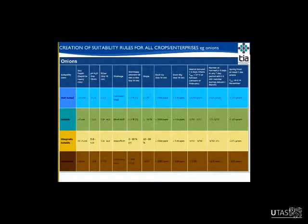So back to the rules. This is an example of the rules that Tia produced for onions, and as you can see, we've colour-coded it to help you relate this to the maps I'm about to show you. But you can see for the well-suited areas, they require all of those parameters to be well-suited. Okay? Likewise, if you've got any of these occurring, it's going to push the classification down. So essentially, they're your rules for the well-suited, they're the rules for your suitable areas, they're your rules for your marginally suitable areas. Okay? Blue through to brown.